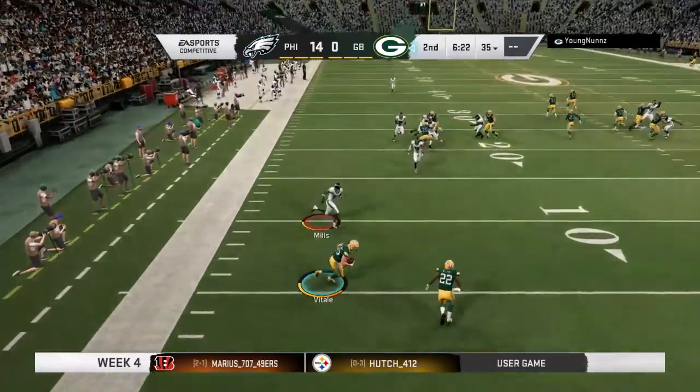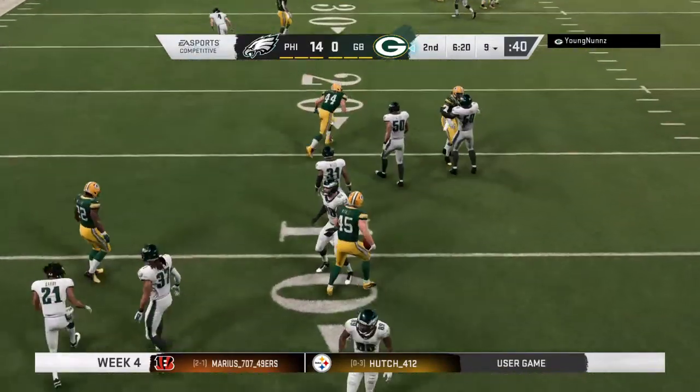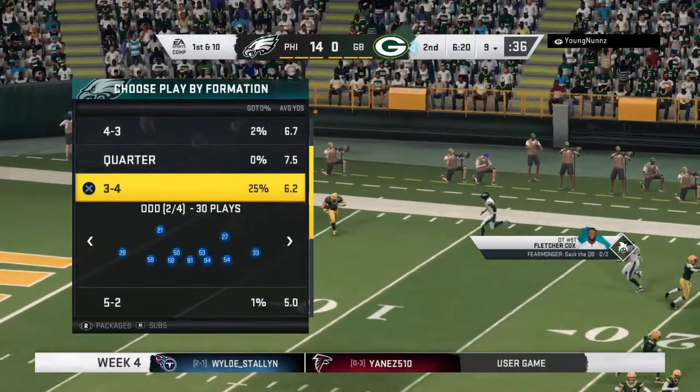This will be taken short. And he's going to be taken down shy of the 10 at the 9-yard line. First down and 10 at their own 9-yard line.